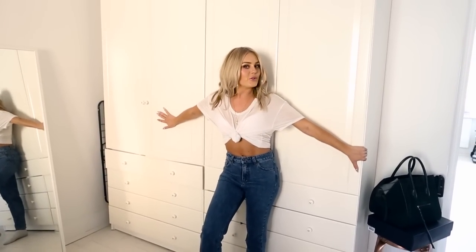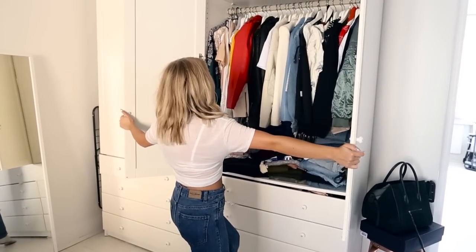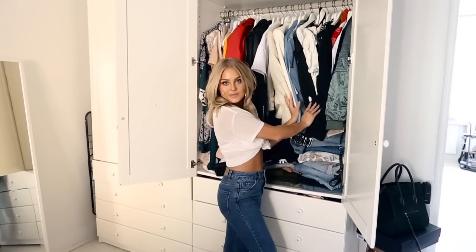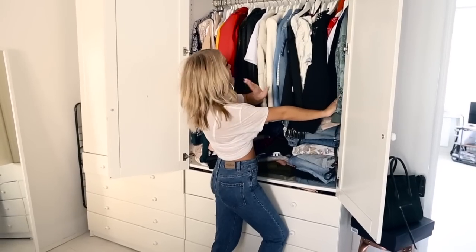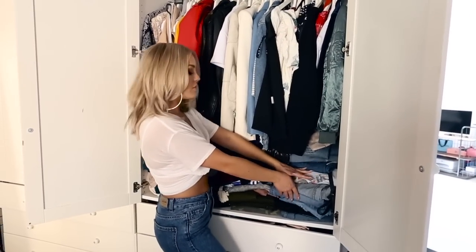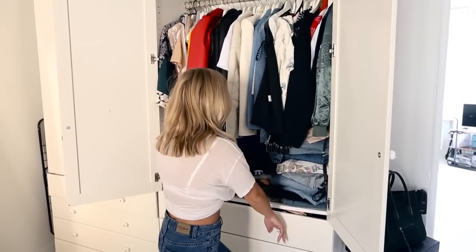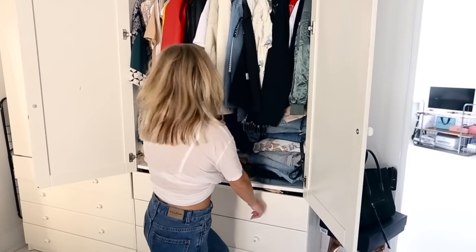So this is my wardrobe right here, and this is where I keep my favorite stuff at the moment. I have like jackets and tops and dresses. These are my jeans and my other trousers. It's a mess, I know, but usually it doesn't look like that, I promise.